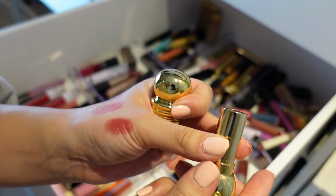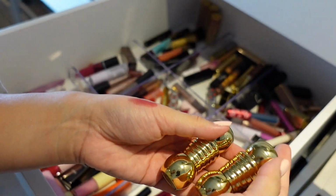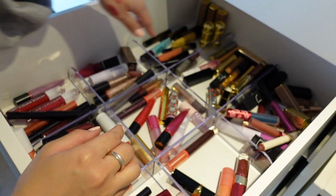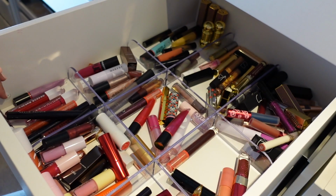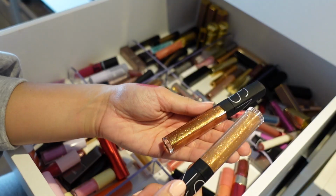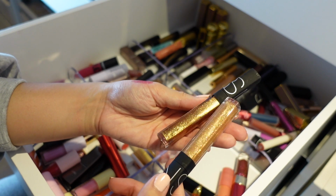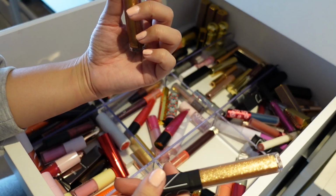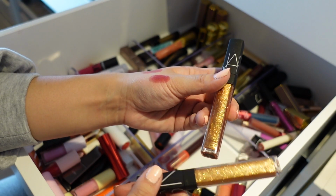Oh wow, okay, these are really pretty. Do you know what, I actually want to keep them just because I really love the packaging. I think the packaging is just so cute. It kind of reminds me of little dumbbells. Dior, please don't take me off your PR list. I know that was a bit of a cheeky thing to say. I definitely don't need two of these. Wow, kind of reminds me of Fenty Trophy Wife. I'm gonna keep the lighter one because Fenty's quite similar to this.